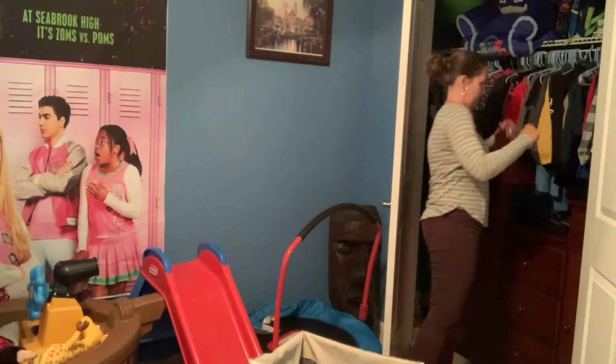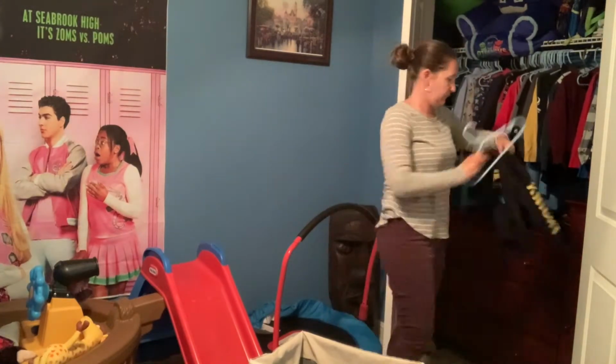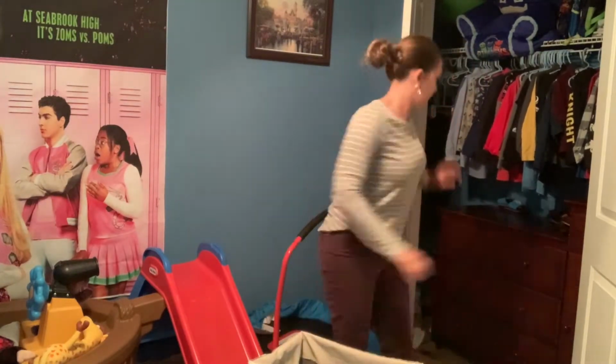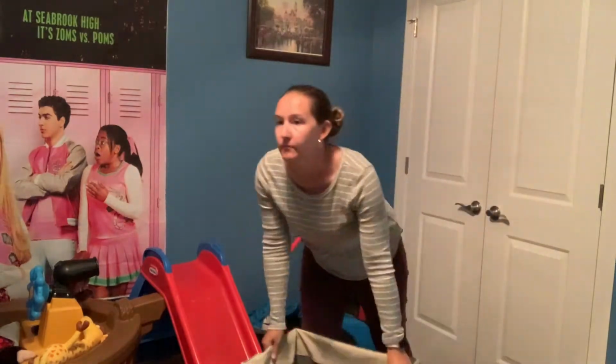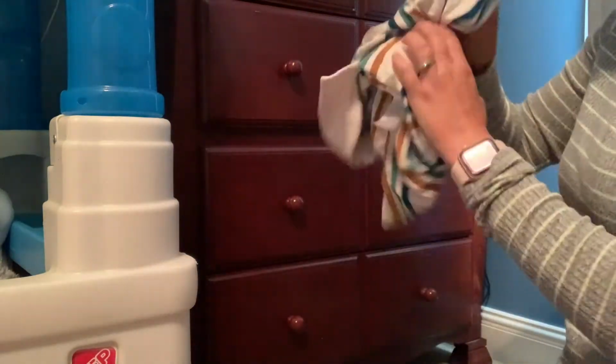So the way I have Rex's clothes organized, I have long sleeve shirts and shorts in the closet because they're not used as often as t-shirts and pants. His t-shirts and his pants are in a dresser that's in his main room area that he can easily get to.